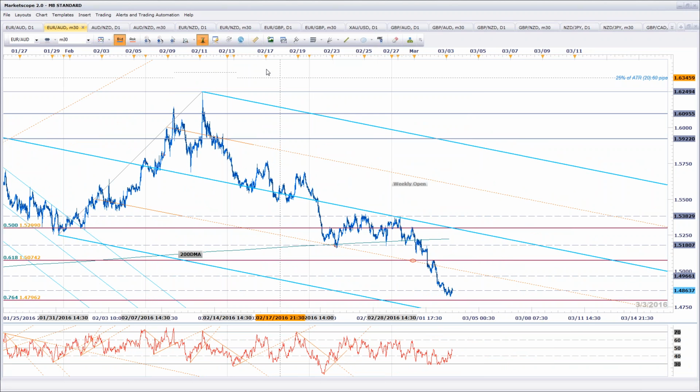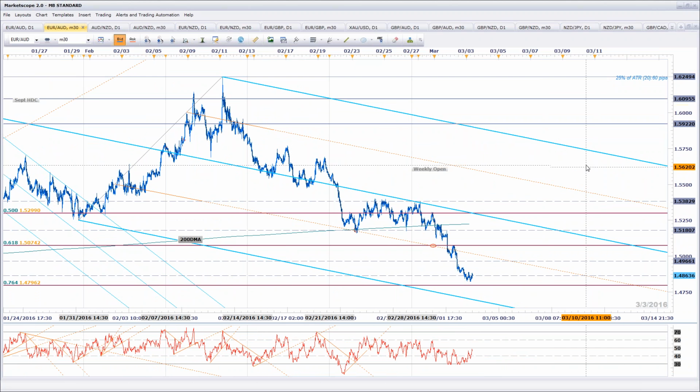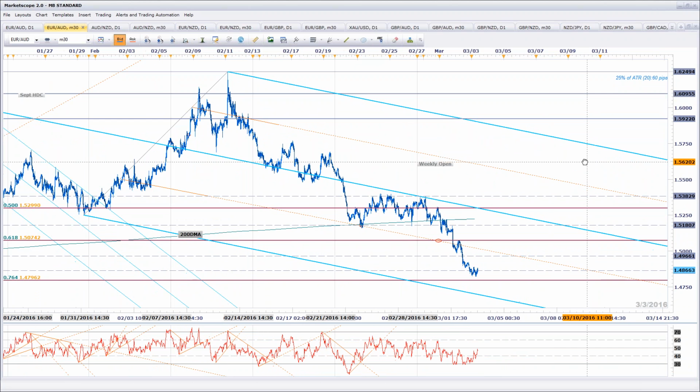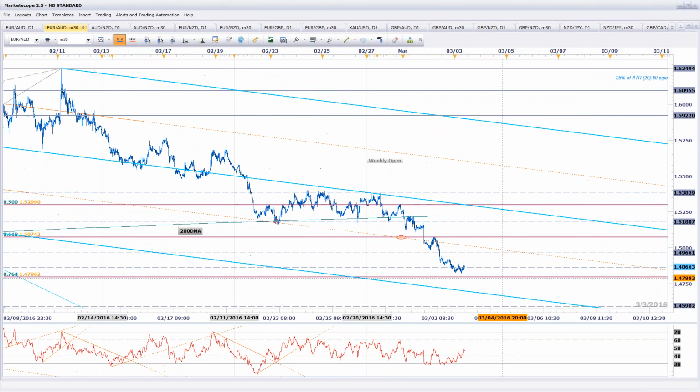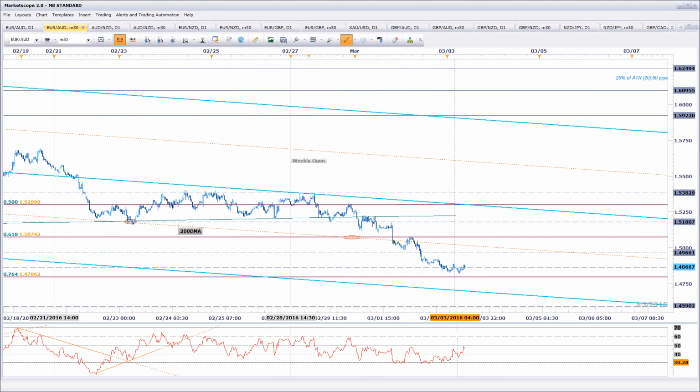Remember, guys, it's never worth it to try to call the low. Even if you do it and it works sometimes out of sheer luck, that's a bad practice. It's just a bad practice. So what I can tell you is, again, as we're seeing in some of these Euro crosses, some building divergence.